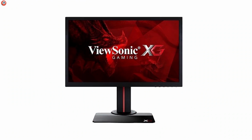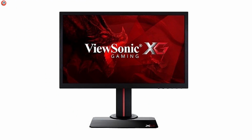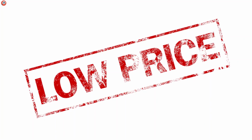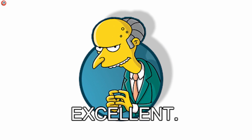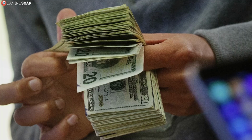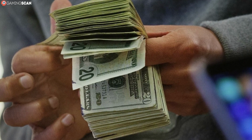The cheaper 144Hz monitors usually manage to reach their low price by opting for either a TN panel or, less commonly, a lower quality VA panel. This isn't to say that there aren't excellent 144Hz monitors with quality IPS or VA panels out there, but they tend to be on the pricey side.